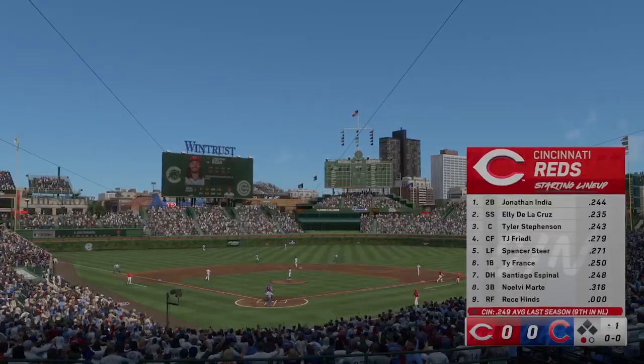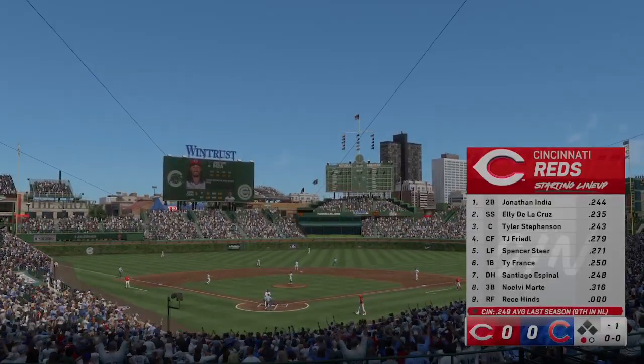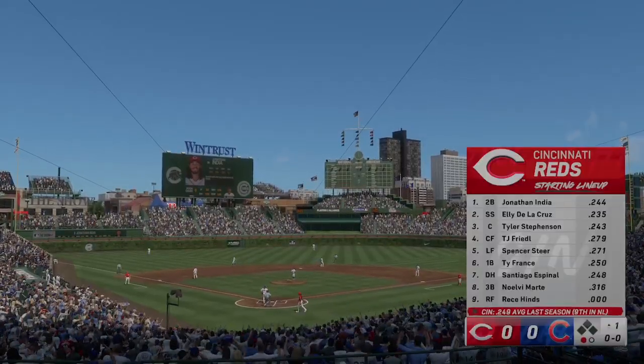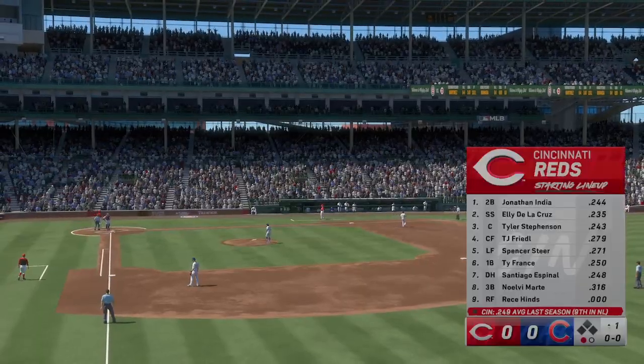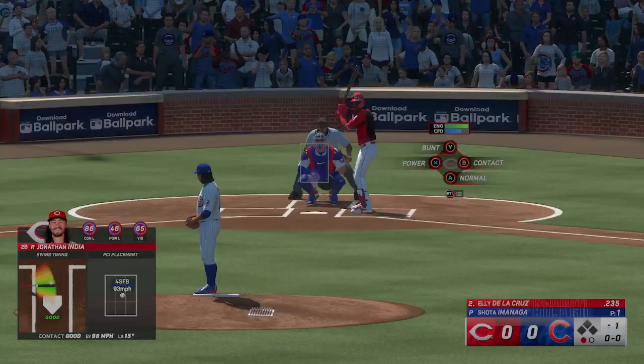Here's David Bell's lineup for the Cincinnati Reds. A tough challenge in this one. An excellent arm on the mound. Siggy, they're going to have to capitalize on their opportunities. Yeah, and they're not going to get a whole lot if he pitches the way that he's capable of pitching. So, you know, be ready to swing from the first pitch. You get something straight, man, you better turn on it.